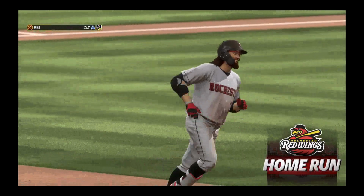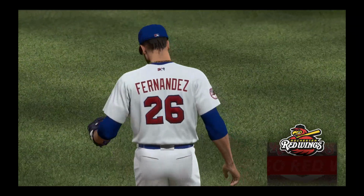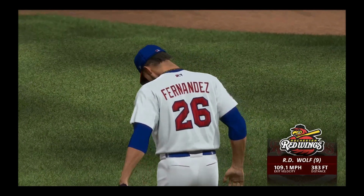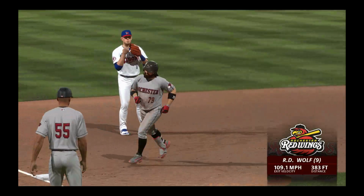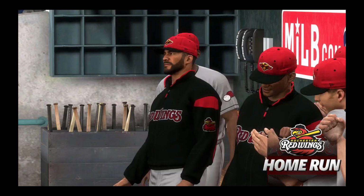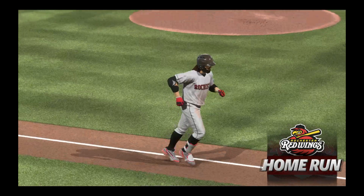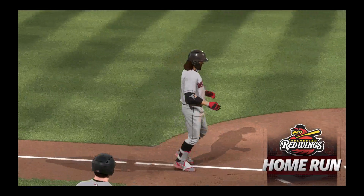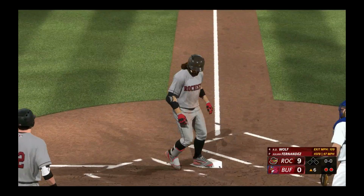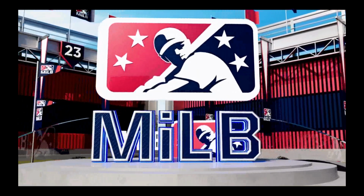R.D. again. Another home run, his ninth R.D. homer of the year, and they add a run. It's 9-0. Singy, the ball is jumping off his bat. Yes, it is. Tons of loud contact. Man, it's been impressive. R.D. just one step closer to the major leagues, folks. Every time R.D. hits that ball, you got to think that he's going to get the call.